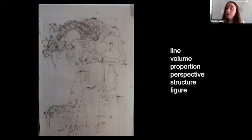This would also count as figurative, so just containing the skeleton. The line quality, and this also adds an understanding of composition, right? They're not placing everything dead center on the page. They're creating like a one frame film with visual interest.